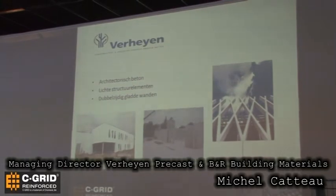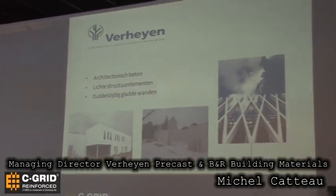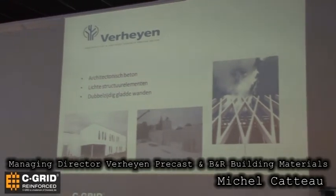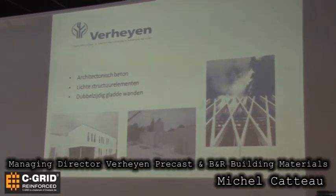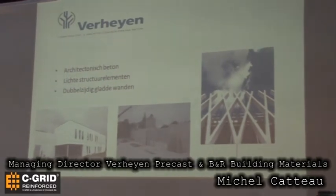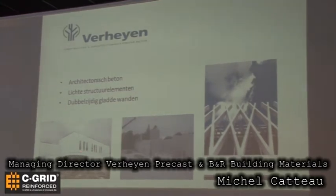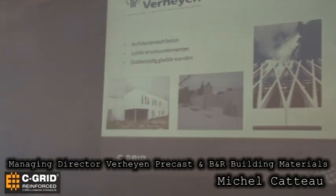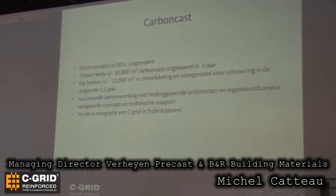Okay, so I'm also in charge of Verheyen concrete. Very quick, this one here. We do architectural concrete, light structural elements, and double-sided smooth walls. A couple of jobs that you see here are being done at the moment or have been finished. This job here, I think, won an award. It's also a carbon cast panel here. But we're not going to talk about what Verheyen does, we're going to talk about carbon cast.